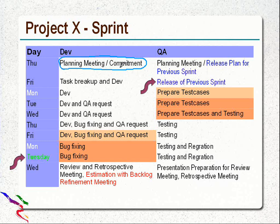Sprint ends on second Wednesday morning with review and retrospective meetings. Now, there are two things I have shown in red color and blue color. The blue color represents the work of the previous iteration, whereas the work of the next iteration is in red. Product owner makes the sprint backlog ready for review by the team by the second Tuesday EOD. So this is the point where the product owner makes the next sprint ready for team review, Tuesday EOD. So this is the work of the next iteration that the team has to do.